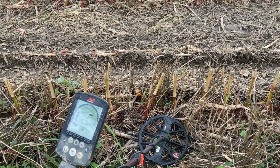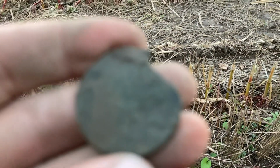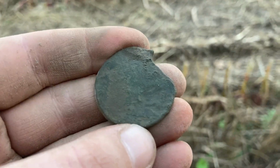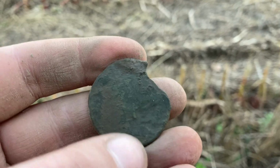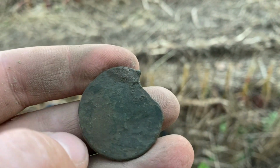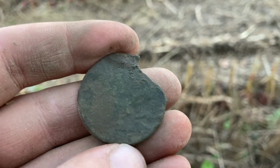Okay, I am pretty excited right now. I think I have a first. And I don't know if you're going to be able to see it, but I think I have a Liberty Cap large cent. I think I can see the cap right here, and the bottom of the bust here, her face here. I think that's what I have.